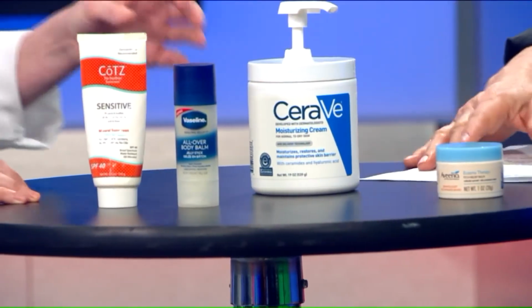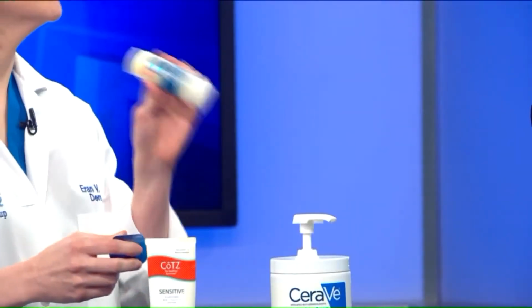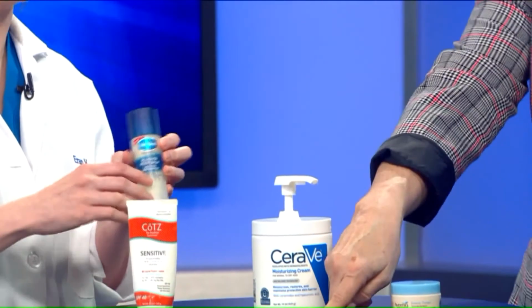Okay, so this is great. This is a Vaseline all-over body balm. Essentially, it's like Vaseline in a stick. So for travel or anything like that, you can use it for lip balm. Exactly. Lip balm, elbows, your face, anywhere that's dry. So it's nice and easy. What else do we have?